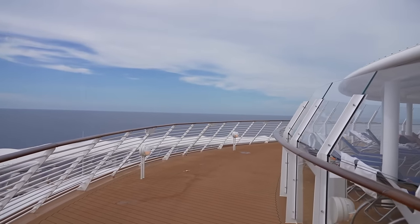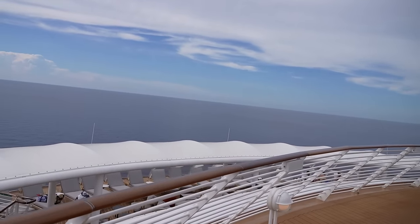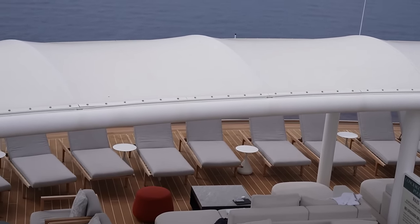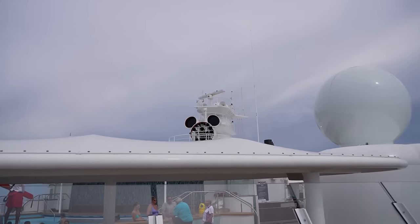And then that's it. We are all the way at the front of the ship, looking down into the concierge sun deck down there. And we've got a pretty good view of the horns from up here. And that's it. That's the entire ship.